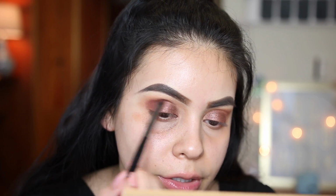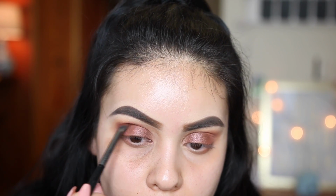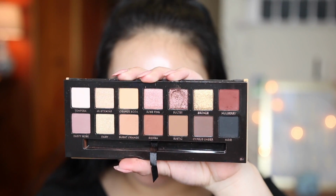Ooh, I love this color. It's so pretty. It's like a rich shade, and it's gorgeous. I like that. I kind of want something else with this look. I feel like it's kind of just one shade, and I want to do a little bit of a pop. So I'm going to take the shade right in here, which is called Bronze, and it's really pretty. It's kind of just like a yellowy, bronzy gold.